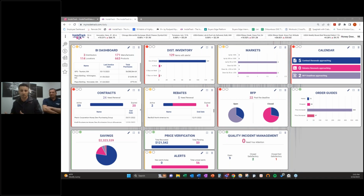Order guides, we can take that in for you on a weekly basis or monthly basis, and notify you if any items get added or dropped. And then price verification and alerts. I know Scott just mentioned the big number with what we're able to find for some of the customers.